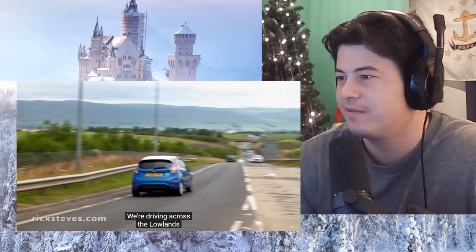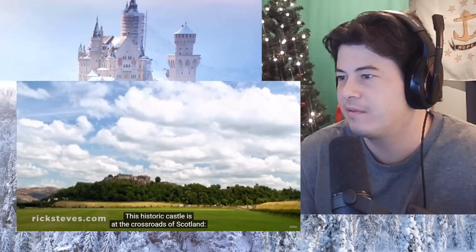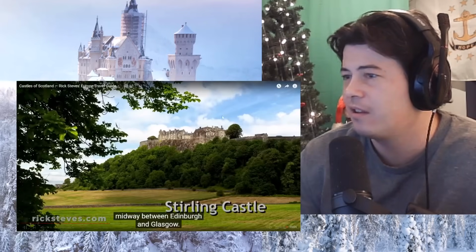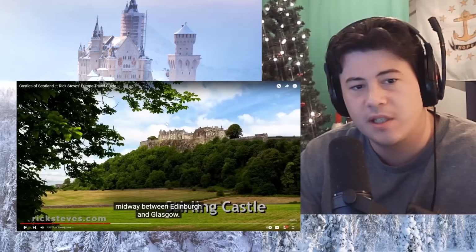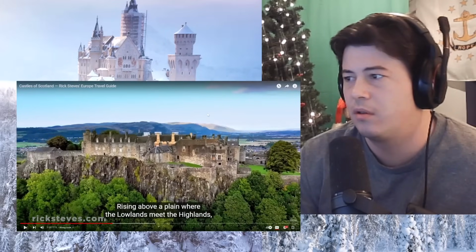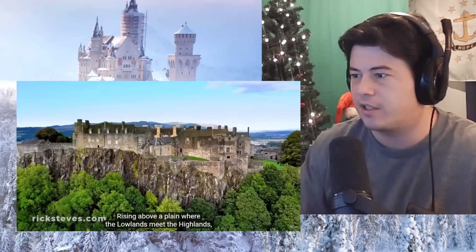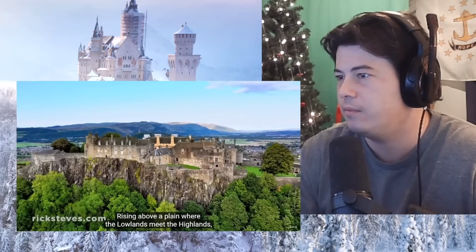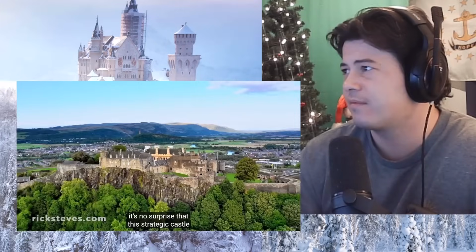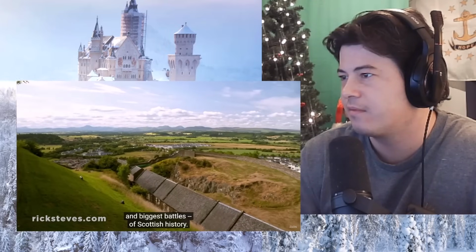We're driving across the lowlands to the Castle of Stirling. This historic castle is at the crossroads of Scotland, midway between Edinburgh and Glasgow. Rising above a plain where the lowlands meet the highlands, it's no surprise that this strategic castle has hosted many of the biggest names and biggest battles of Scottish history.